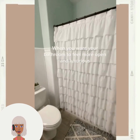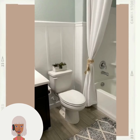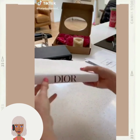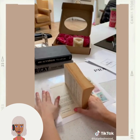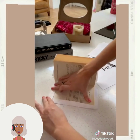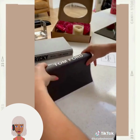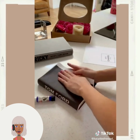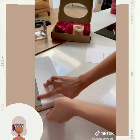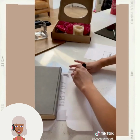When you want your bathroom to feel more open and luxurious, 9-foot curtains. Okay, nice little tip. Then we have some DIY decorative books. So this is a great hack. You can buy these books from like the dollar store or take some old ones you have and then make your own little printed paper and just bam. Make your own little designer decorative books. This is a really good idea.